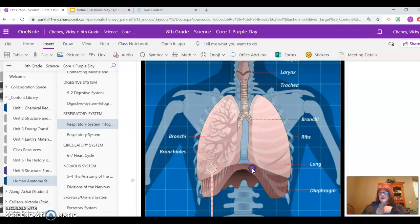And then you have your diaphragm here, and this diaphragm is a muscle. And that muscle will basically kind of collapse and tighten, kind of like when your bicep did when it shortens, when it contracts. And when it does that, it pulls down and air rushes into your lungs. And when it relaxes, it moves up and it just pushes the air out.